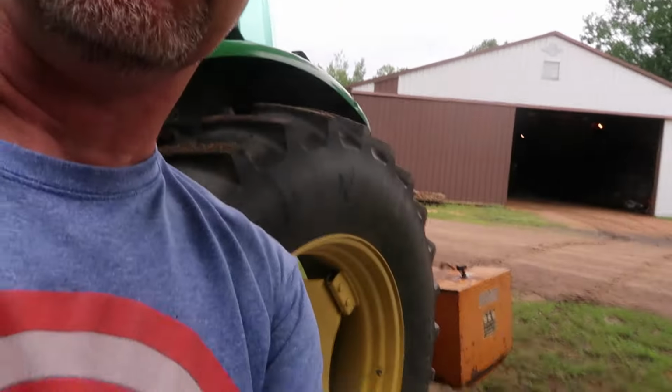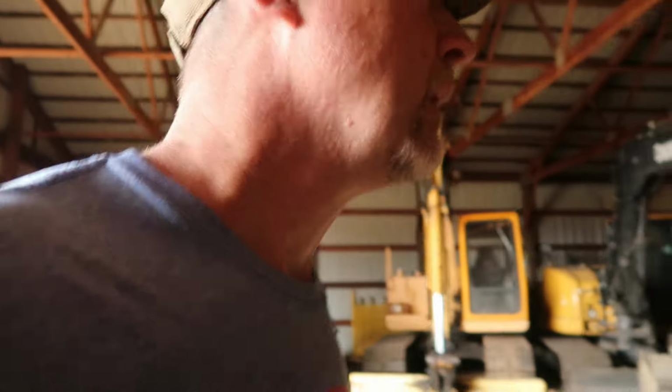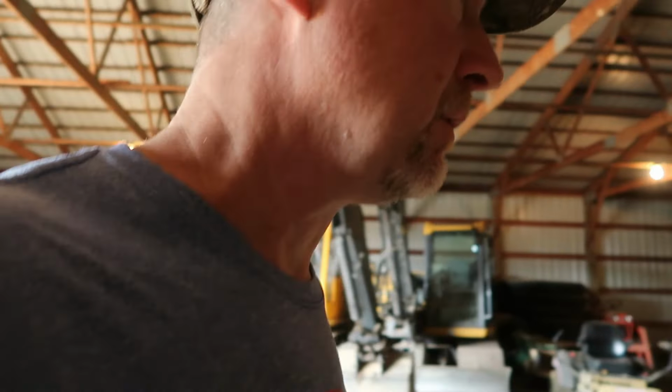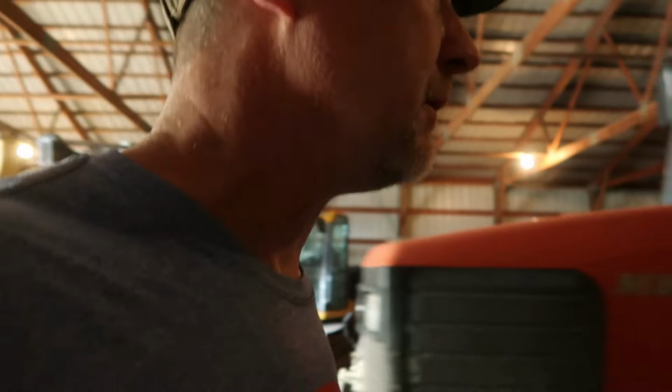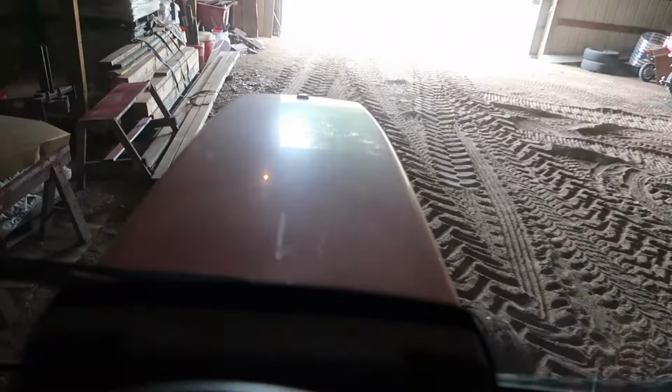I know the camera's kind of herky-jerky. You're just going to have to bear with me. All right, we got the sprayer on the back of the Kubota. I get some water in it. Right there she is. So we're going to fill it with water, and we don't put the nematodes in it till we're ready to spray. That's going to be when the wind dies, most likely this evening. We'll see if the weather holds. I know we're supposed to get some rain, but we'll look for a spray window and we'll get it done.